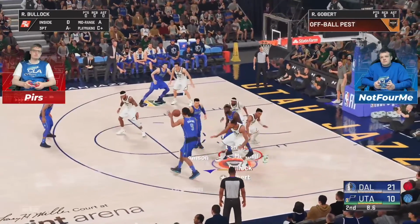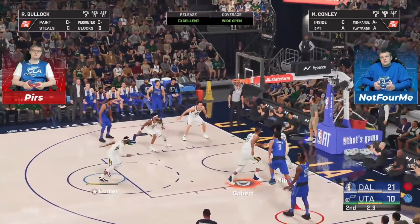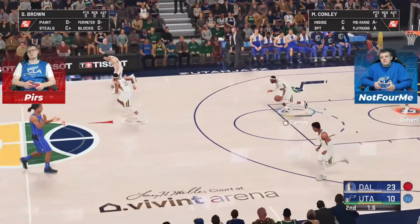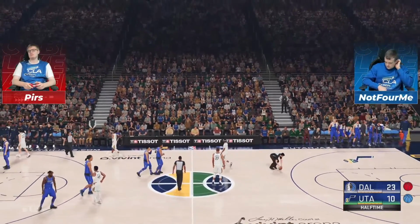Here's Brunson. Back to Bullock. Uncovered. And the jumper is on the mark. Bullock's got the lead up to 13 now for the Mavs. And so that's the end of the first half. It's Dallas. They lead by 13.